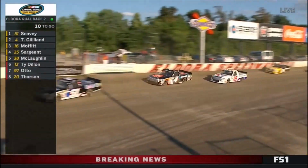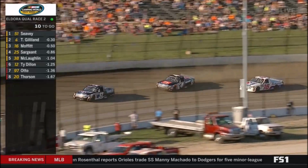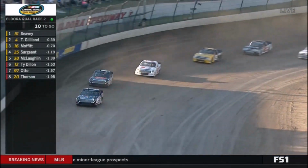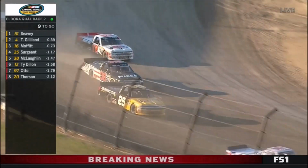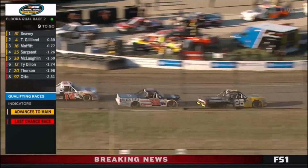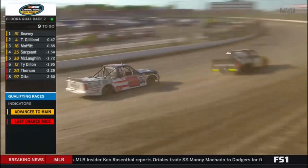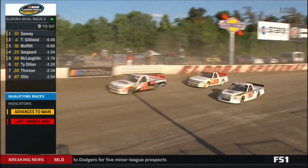Gilliland not familiar or comfortable with the dirt, doesn't run at all on dirt tracks, but he has been solid so far through a couple of practices yesterday and what we've seen of him today. Said he and his dad took a late model up to a dirt track in Virginia, just practiced this week, trying to get a feel for it. Both of them had good speed, and one of them crashed, and I don't think it was Todd.